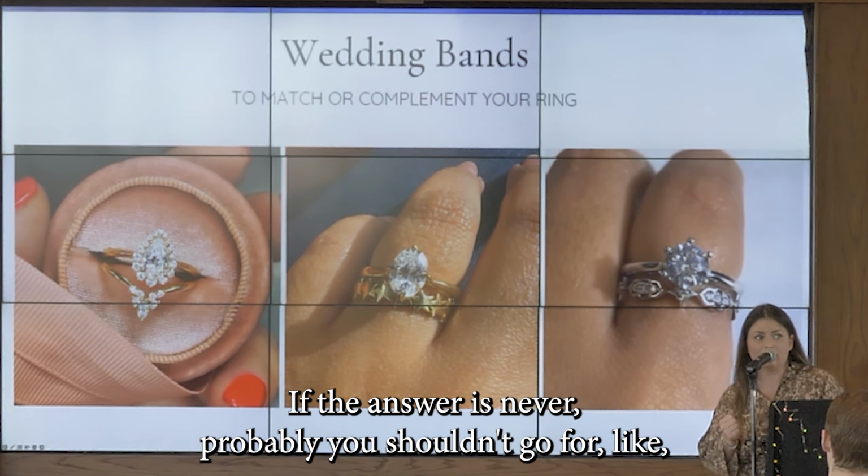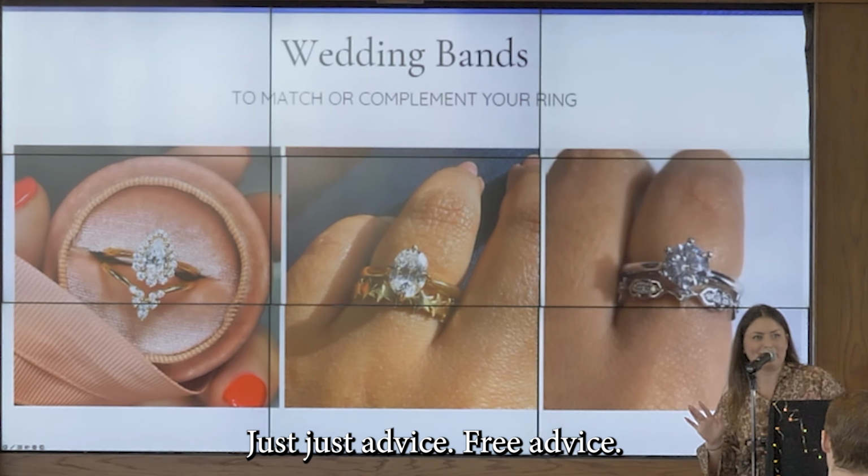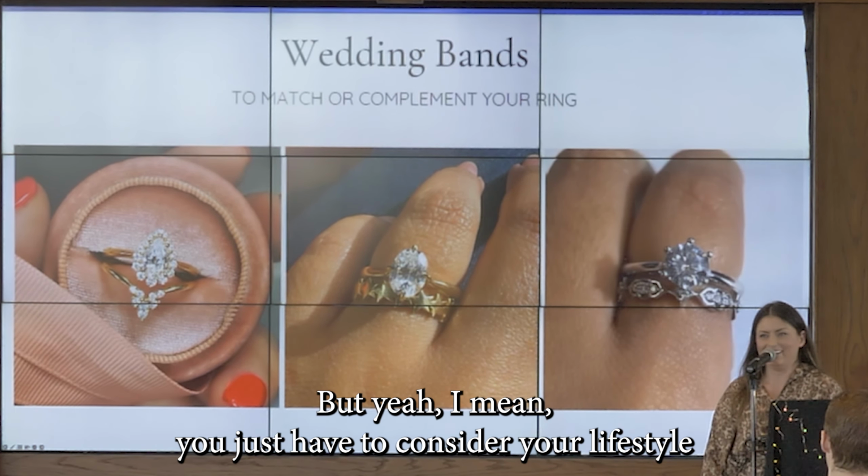If the answer is never, probably you shouldn't go for a 1.5 millimeter tiny dainty little baby band with a giant 4-carat stone on top. Just advice, free advice. Or at least if you're going to do that, get really excellent insurance.